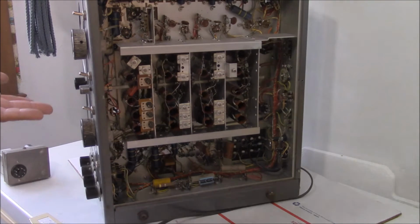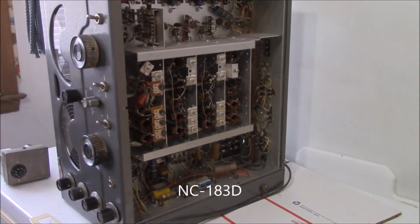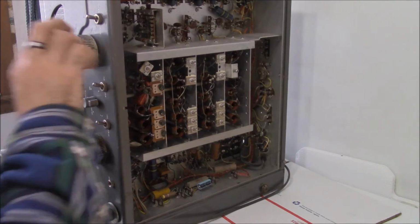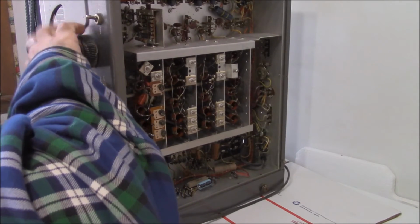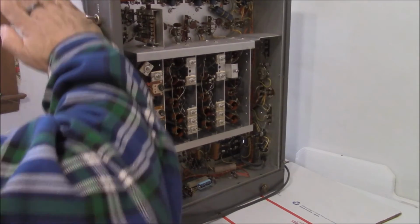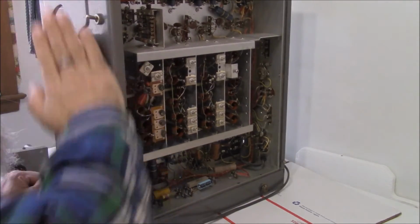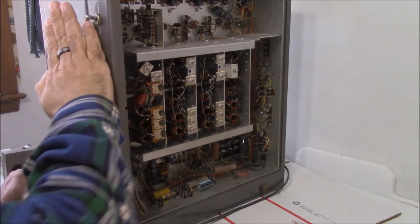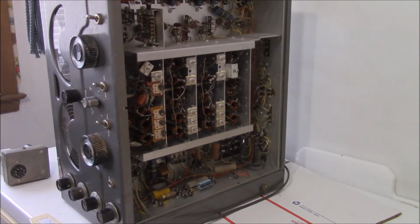So this is a National NC-183D. The D version is dual conversion, so this covers most of the shortwave radio band and part of the 6-meter band, which I believe is from about 47 megahertz on this machine up to about 56 roughly. So pretty good score actually.